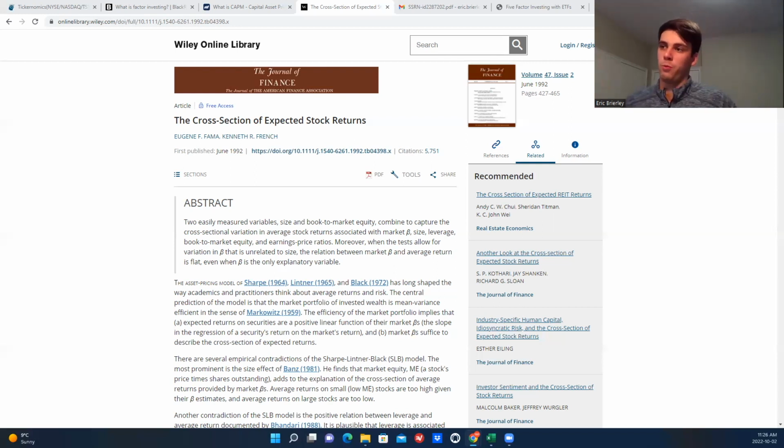Now, ever since this paper was published in 1992, there have been many other papers released attempting to explain a new factor and showing the research behind it. But not all of the factors are generally accepted as being legitimate, and not all factors are independent of each other, meaning one factor that we think could be leading to stocks having higher returns is really just an already existing factor being disguised as something else.